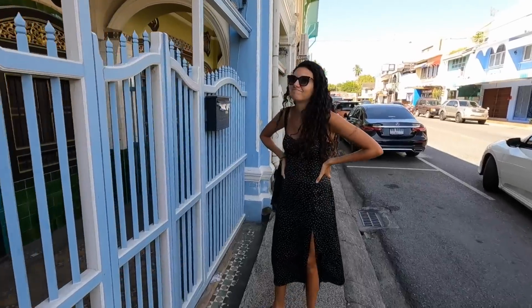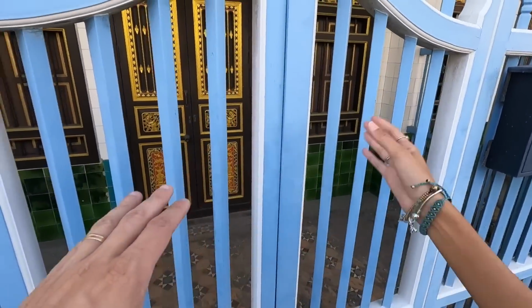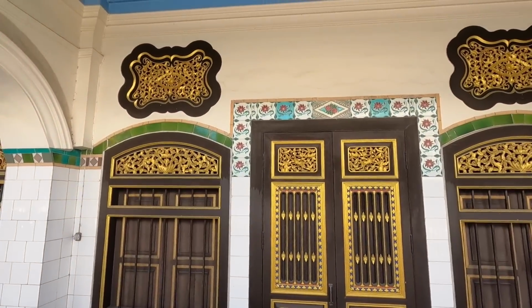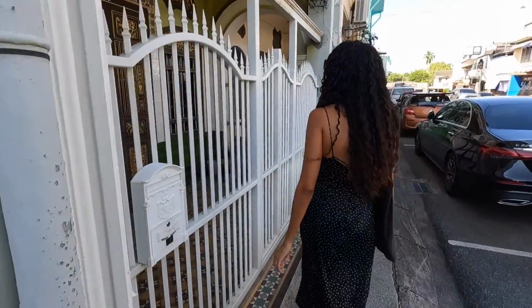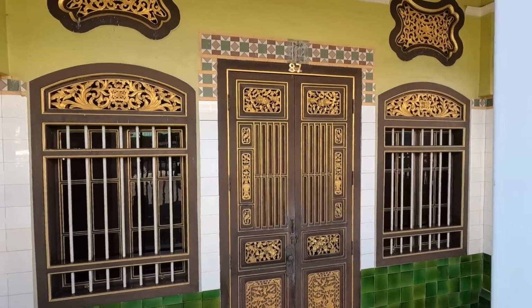These are some of the coolest set of houses yet. Yeah, I guess they put this so that people won't go inside. Yeah, take pictures like us. Beautiful though. So it seems like all this row of houses are like that. This one too. So we're gonna check out one of the Chinese temples now.